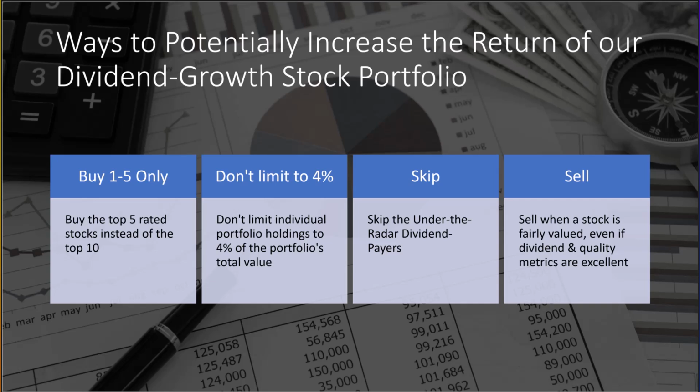One possible reason these stocks haven't done quite as well as the dividend growers in the portfolio is because many of the under-the-radar dividend stocks are very small companies, and small stocks have not performed as well in recent years. Like the previous strategies, this method reduces portfolio diversification. So it means you're taking on a bit more risk.